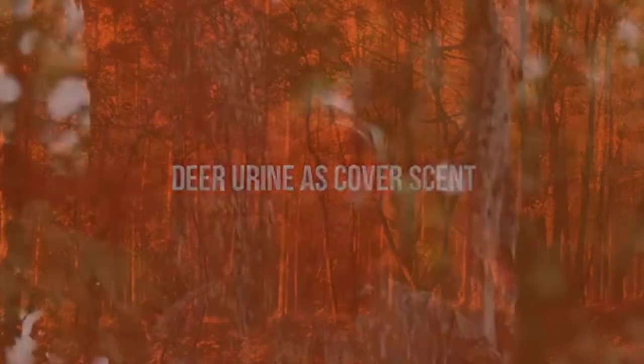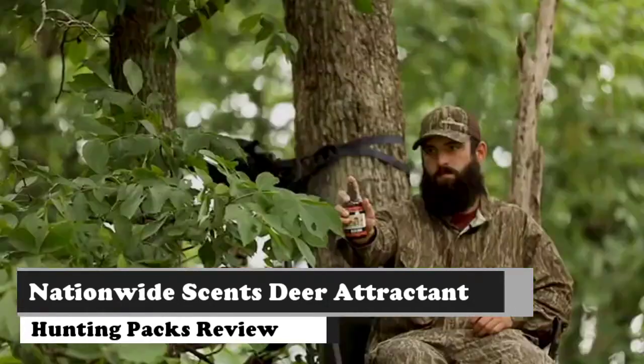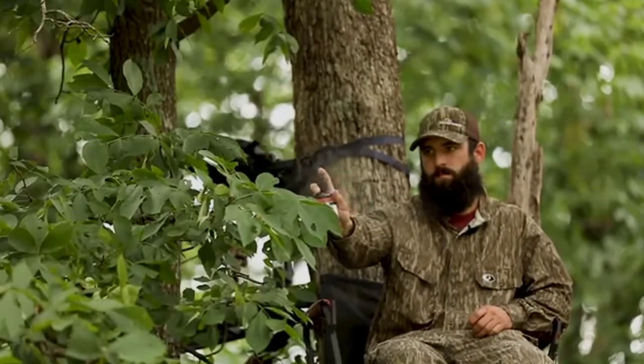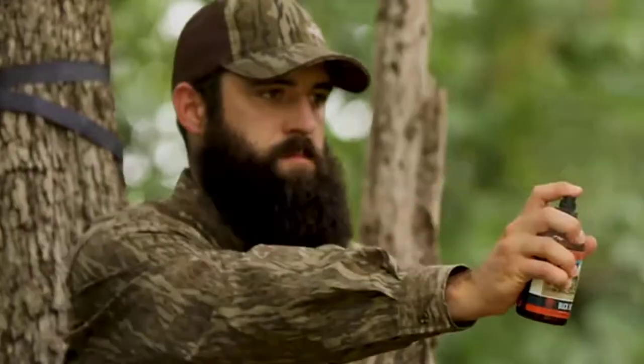We have found that fresh deer urine, like our peak estrus, scrape lure, or buck urine, works very well as a cover scent. While sitting in your stand using our spray top, use 5 to 10 blasts every 15 minutes, also spraying on the tree and all around it.